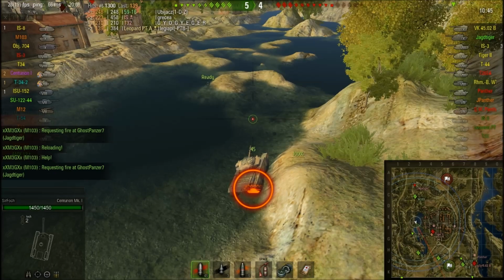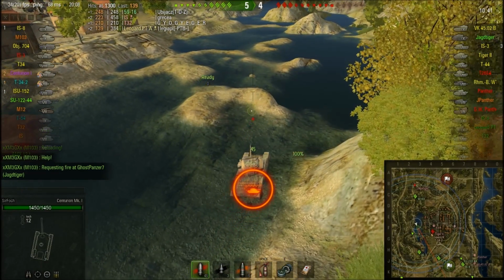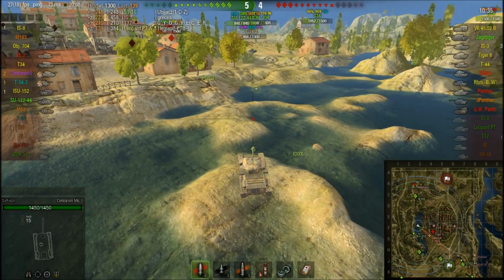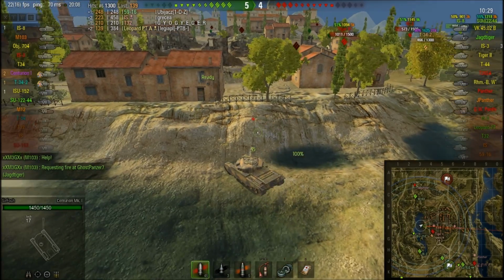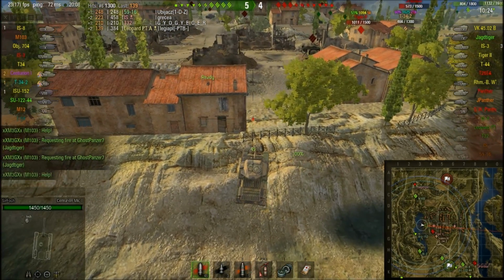I think the Panther 2 has better DPM, but this thing has more penetration and aims faster, so it's a good trade-off in my opinion. It's not like the Pershing, which loses so much penetration. This has 40 more penetration than a Pershing, and they're in the same tier. And this thing has better DPM, and it aims faster, and it's more accurate. So this gun is so much better than the one on the Pershing.